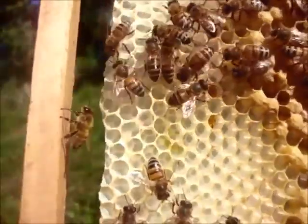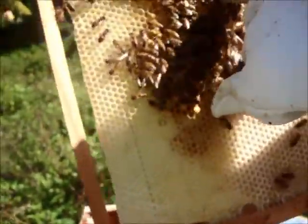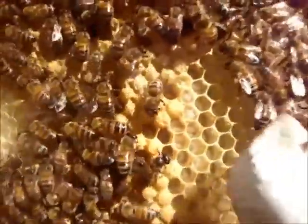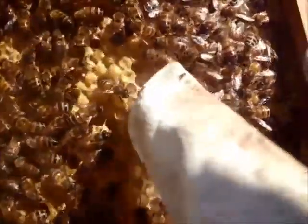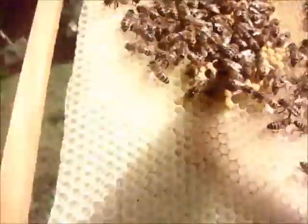Right, and it's right down at the bottom of the cells. And if you look here, you can see larva, different stages of the larva. You have the younger set in this region and the more mature larval stages here. So definitely signs of a queen.